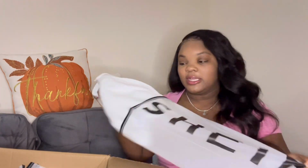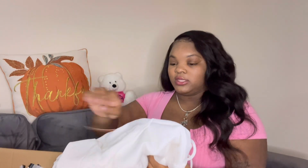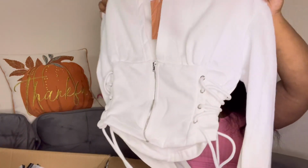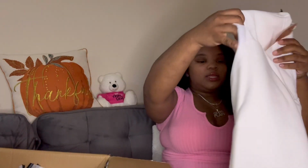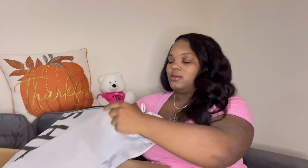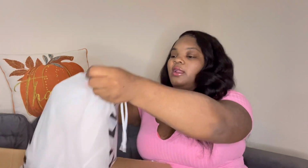What's this? This is for me. Okay, y'all, because this time I didn't just order her stuff. I ordered me some stuff, too, because I had to treat myself to a little stuff, you know. What is this? The hell? Oh, okay. So this is the white jacket with the open top and the details. Yeah, so that's that. I'm really trying to keep the white stuff in the bag.